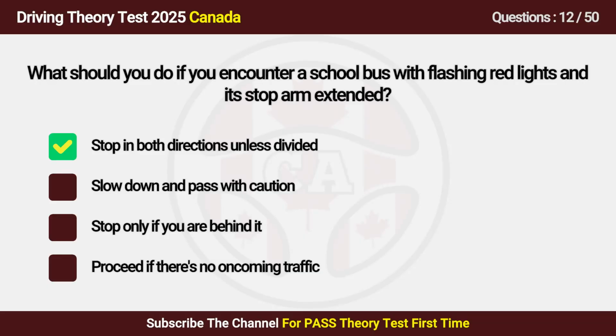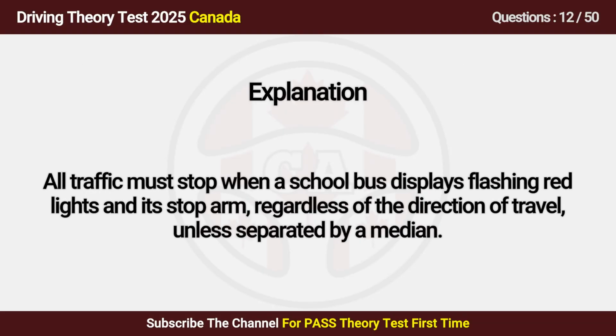Answer is A. Stop in both directions unless divided. All traffic must stop when a school bus displays flashing red lights and its stop arm, regardless of the direction of travel, unless separated by a median.